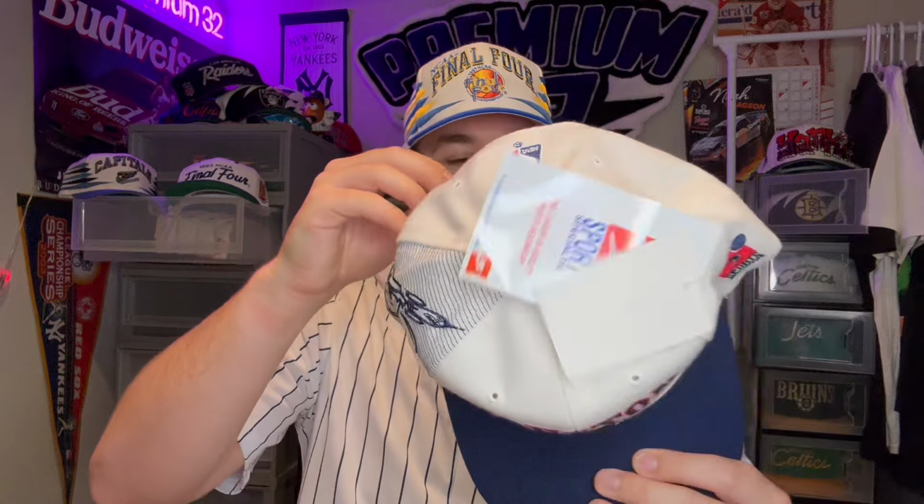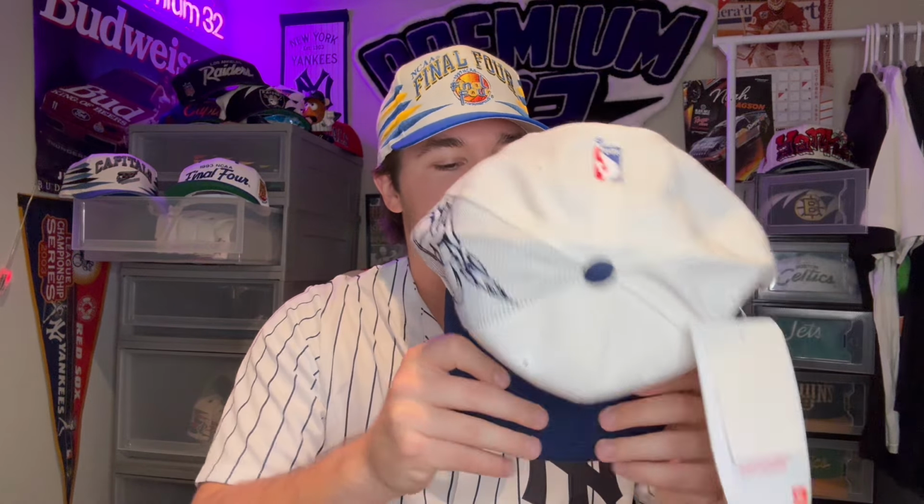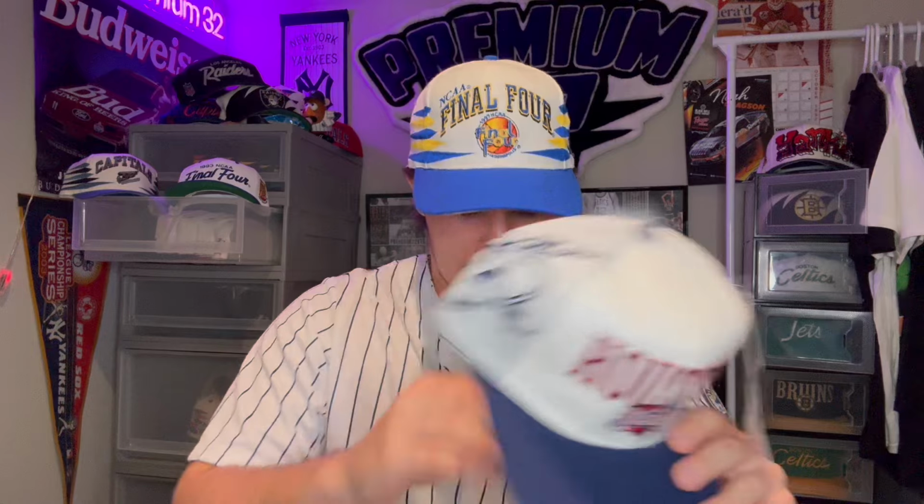Houston Rockets. This one says 175 on the inside. Not sure, I guess I didn't remove that since I've gotten it, but I got this for less than that. So seems like I got a good deal on it. Toronto Raptors. I've had this probably 4 or 5 different times because, as you know, premium 32 purple.